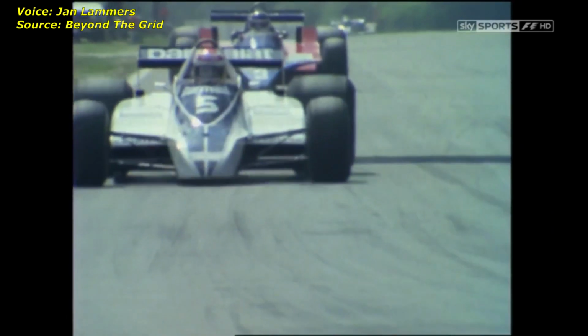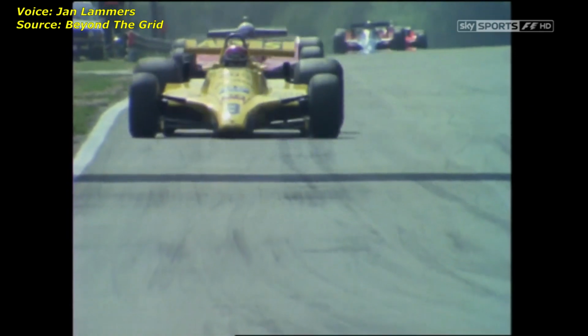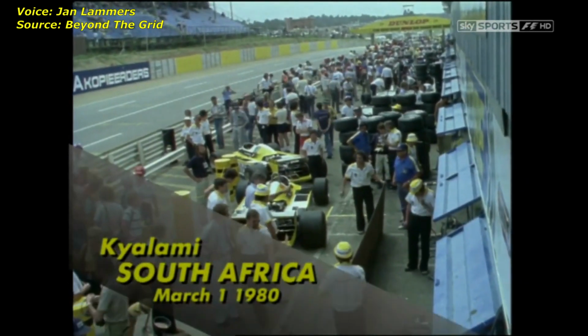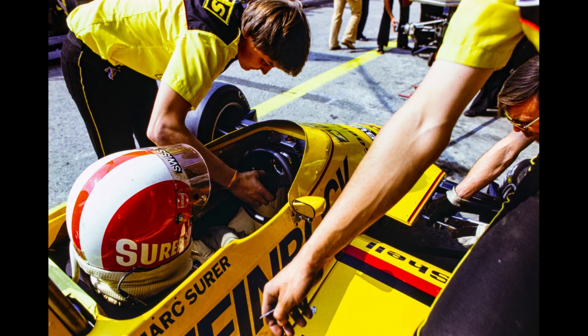I don't know how long it will take me, but that's it. So after 2 races, I had no money. I was out. The car was pretty bad because we were running 2 cars, a 2-car team, and ATS wasn't ready for that. So the equipment was pretty bad, and then I fell out of Formula One. I just went to South Africa just to watch the race and to see if a miracle would happen. A miracle didn't happen, but an accident happened with Marc Surer.